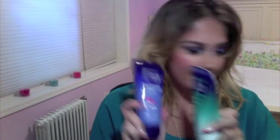The next one is also from Clean and Clear. It's for blackheads. It's called Blackhead Eraser Scrub. This is oil-free as well, and I love this because it's a scrub and it really does take your blackheads away. I love this. I ran out of this, so I want to get another one. This is really awesome. This also cleans your face and it removes your blackheads. I hate blackheads.